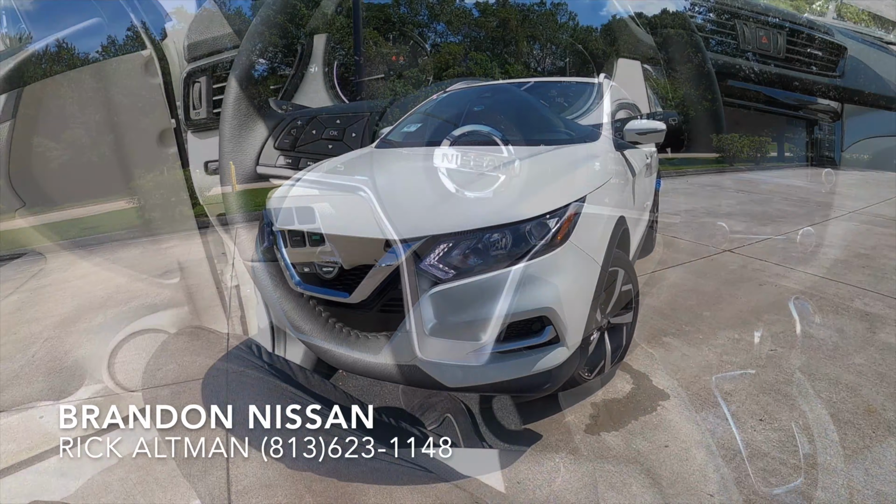I'm here in Brandon of Nissan to bring you the brand new 2020 Nissan Rogue. This is the Sport Edition. MSRP is gonna start around $28,450. This one that we got today is around $30,400. We're gonna go over all the details. We're gonna do it starting now.